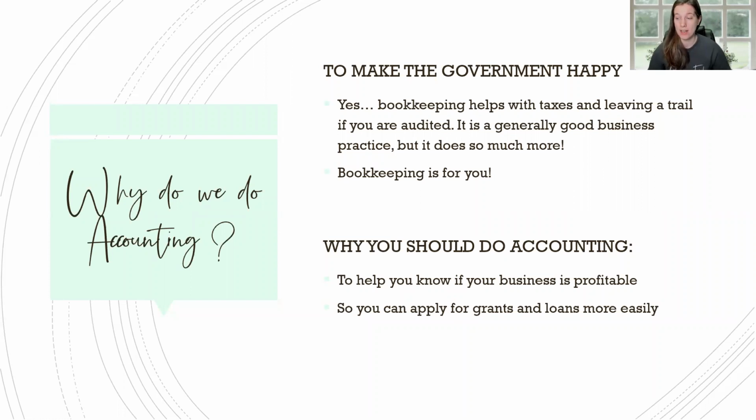It's going to make your life a lot easier compared to, okay, I want to apply for a loan or a grant. I got to go collect all my receipts. I got to get all the bank statements. I got to find all this stuff, versus just having it there and having it ready when it's time to report. So I think that makes your life a lot easier in that capacity.